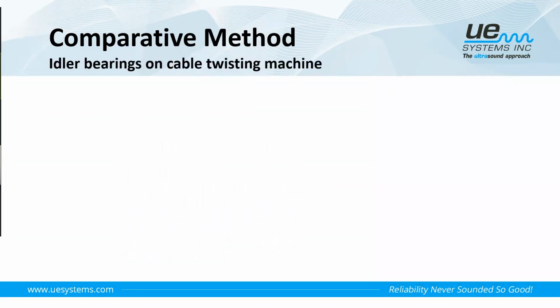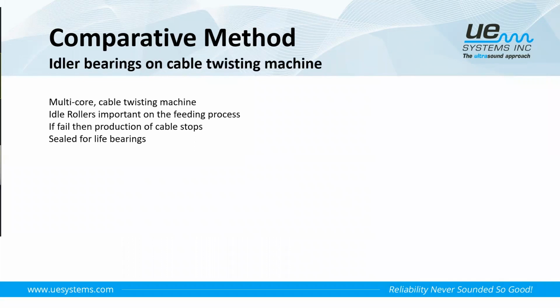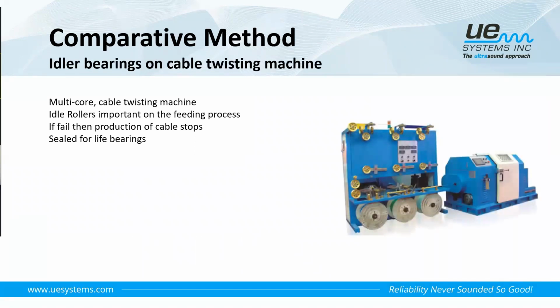So this is another case study that we came across in the recent past, where we were looking at a cable twisting machine, a multi-core cable twisting machine, where we have idler rollers that feed smaller cables into the one cable to manufacture a multi-core cable. You can see this is an example image of the type of asset, but we were looking at the idler bearings, the ones that are looped in red. They were sealed for life bearings, simple to change, but if they fail, then it causes a problem on the production of the cable. So it's still important to be able to check them and understand which ones need to be repaired or replaced in which order.